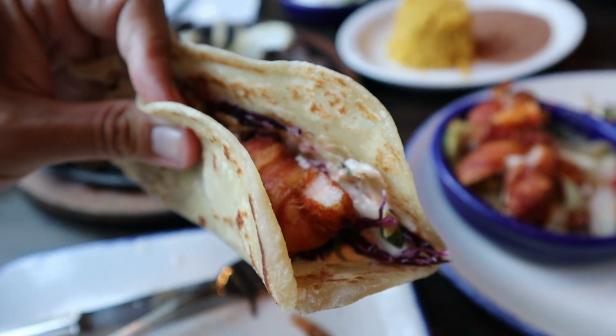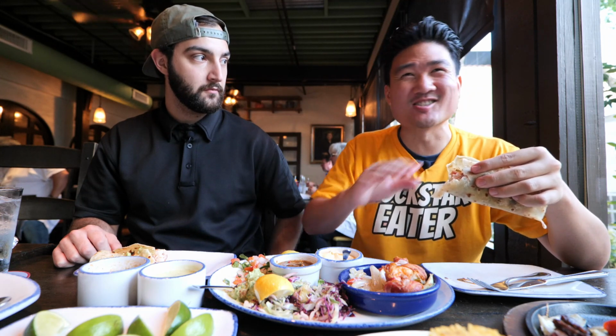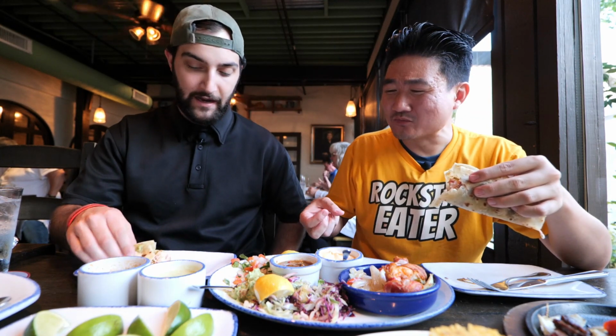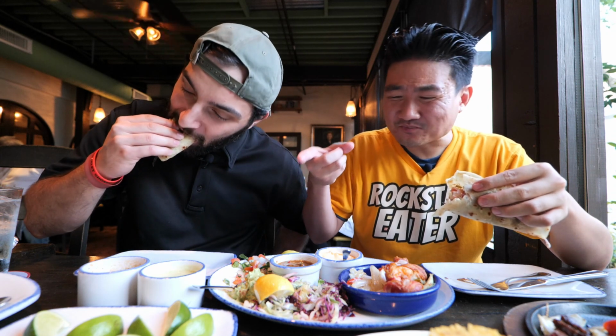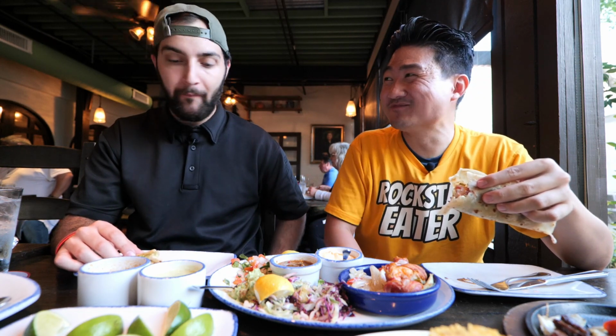Is it pretty good? It's packed full of flavor. It's like all my favorite mixes and ingredients are in here. Exactly. I mean, you got your bacon, you got your shrimp, you got your aioli, I gotta take another bite. You got your guacamole, you got your coleslaw. How much more Tex Mex can you get than that?